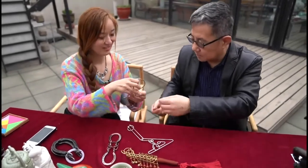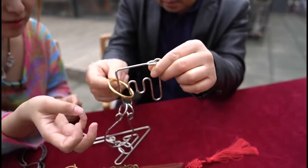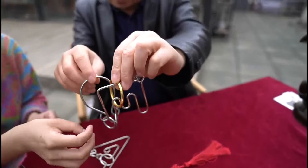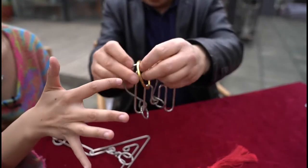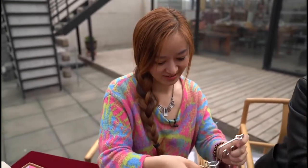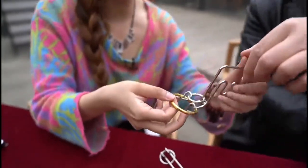I have to have Mr. Chu teach me how to take it off. So these are the things that they played in ancient China. We got this golden ring, we wanted to take it off. What just happened? Okay, let me try it again. Honestly, it was so fast. Okay, I'm so confused.